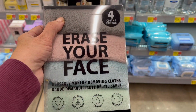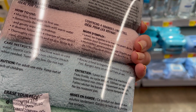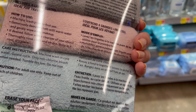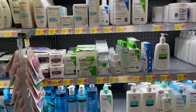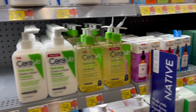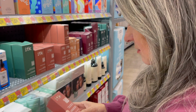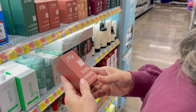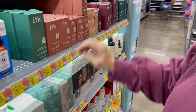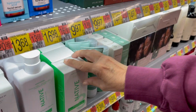Have you heard about these? It's supposed to be just water to take your makeup off. And I have not tried these. What do you think? You think they work? And all kinds of lotions and serums. That one had hyaluronic acid, which is very moisturizing, and even Native had something over there.